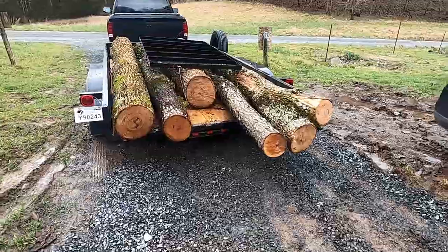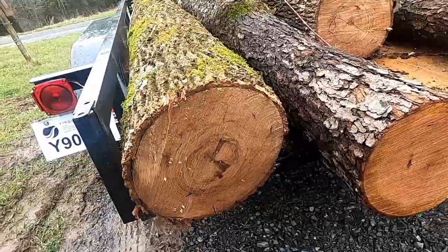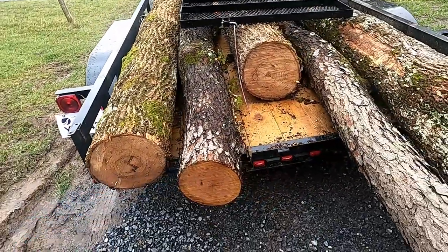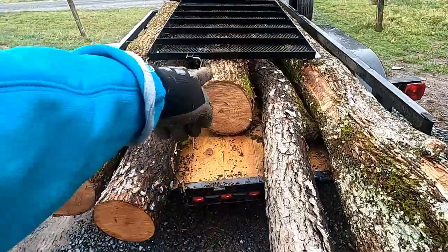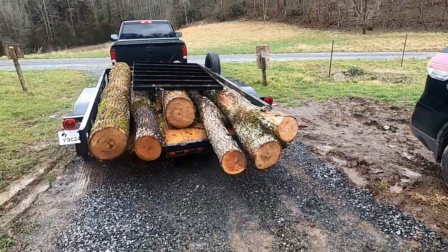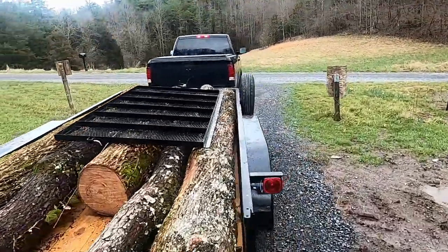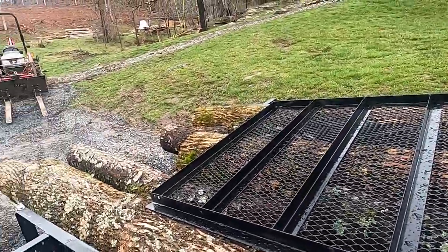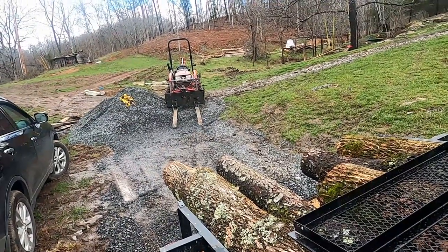Okay, yesterday I made a second trip to the campground and we got this nice piece of oak. It's a little over 12 feet long. This is a piece of cherry we might do something cool with, decorative. Another piece of cherry, that's a big piece of oak, and this is an oak too. Got a lot of weight on that trailer. Those oak logs are very heavy, so I'm gonna try to unload this thing with the tractor by using the chain and the fork chain hook there. And then I don't know where I'm gonna stack them.